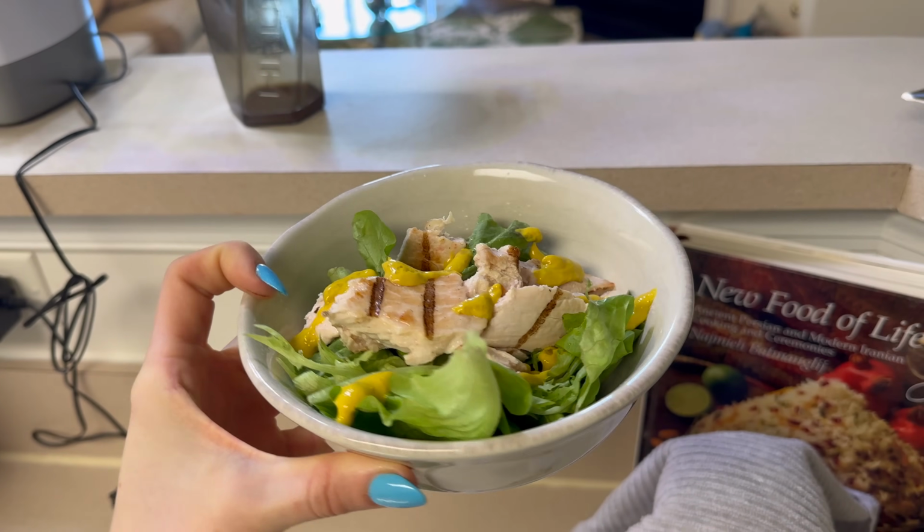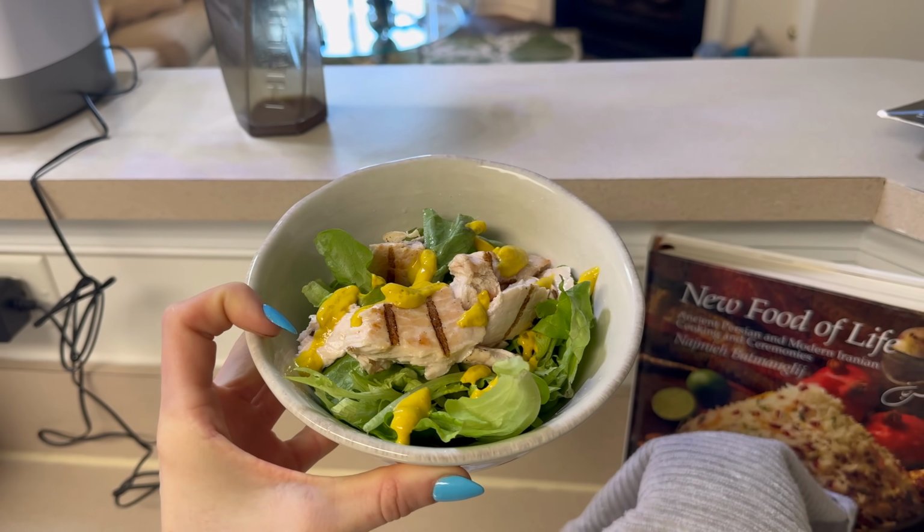Why does that actually look pretty iconic? I'm not gonna lie, it does look amazing. Normally I just do this with my little salad once a day with my no carb meal later, but I'm kind of behind on my meals and I'm starving. So I'm just gonna have it now.